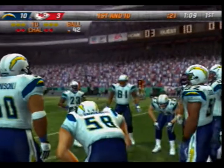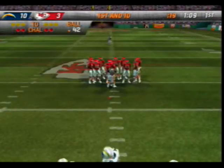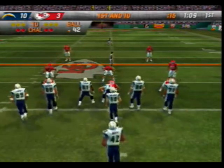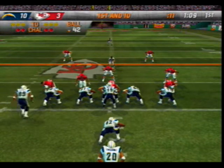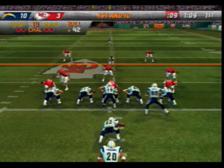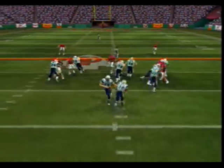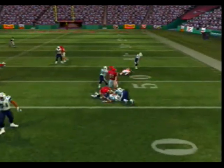Ball on their own 42. Will start the drive at the 42-yard line. First and 10. Hilliard lines up behind his fullback in the I. Hand off to the tailback. Miller is there on the stop at the 47.